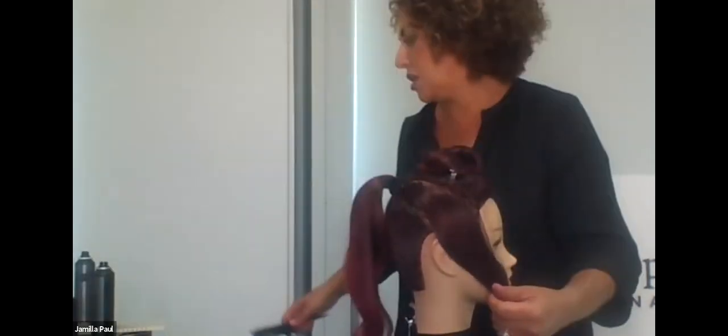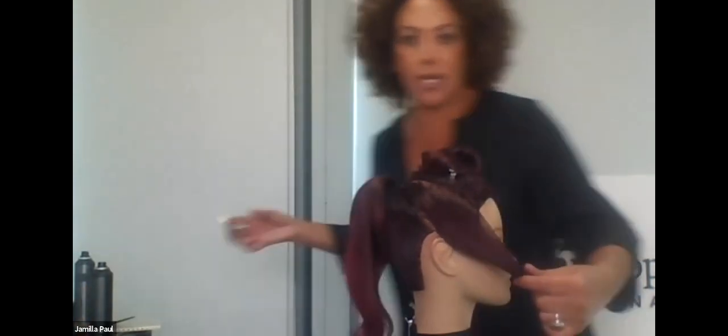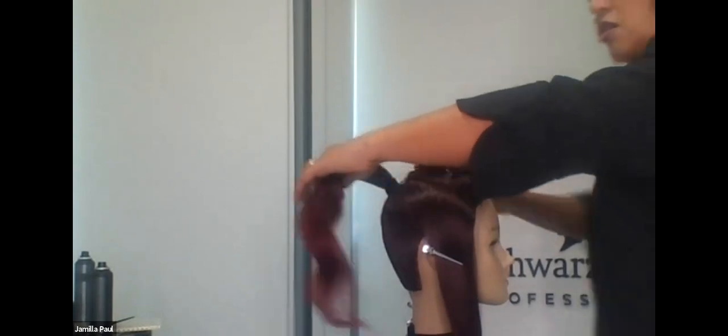Perfect. So the last look that I'm going to do, I want to talk to you about the classic ponytails. Again, these blocks are not the easiest to do it on, but I have started. So again, it's all about sectioning patterns. So if I was to do this away, and again, this isn't the easiest on these blocks. However, I will try my hardest to show it to you.